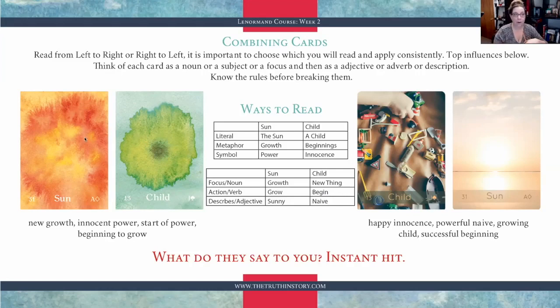I tend to read from right to left, and some of it has to do with directionality, which we are not going to get into today, but some of it is if you are going to follow the way the car, which is more of a Kipper thing.